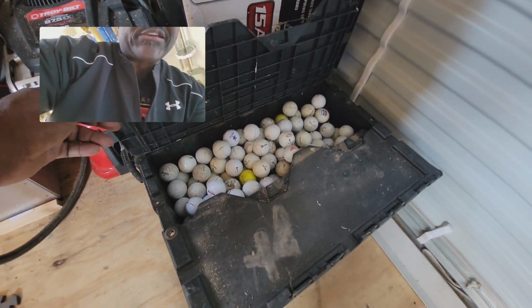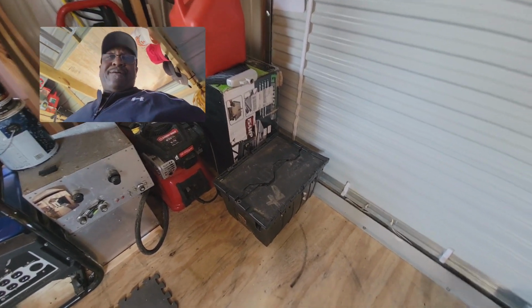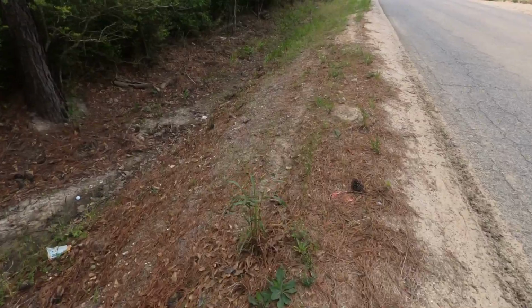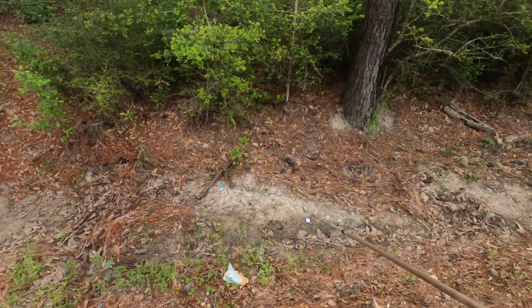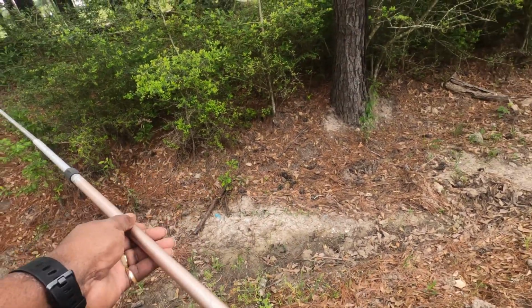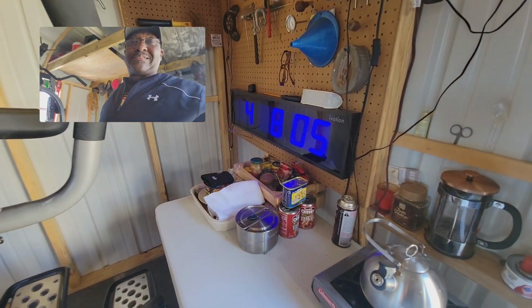This is a box full of golf balls. On a previous video about a year and a half ago, y'all saw where I used to ride my bicycle. I live about a mile from a golf course, and I would pick up random golf balls out of the ditch. And that's probably one of the containers of golf balls that I have from years of collecting golf balls.